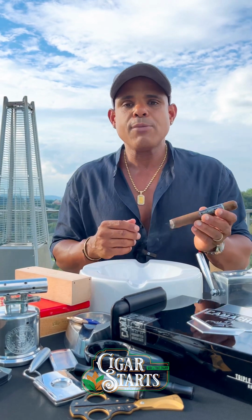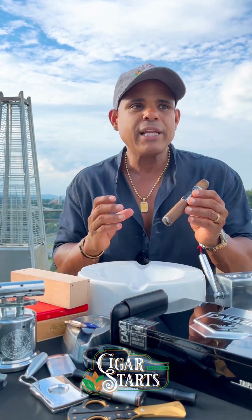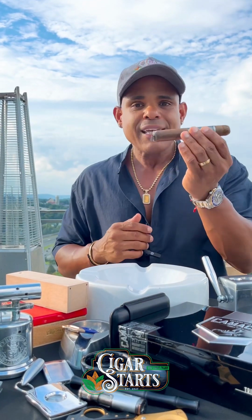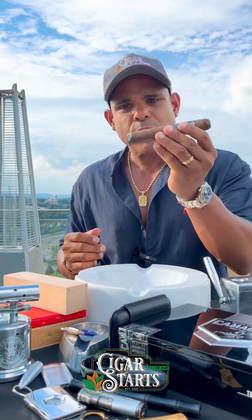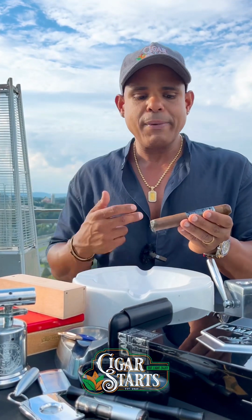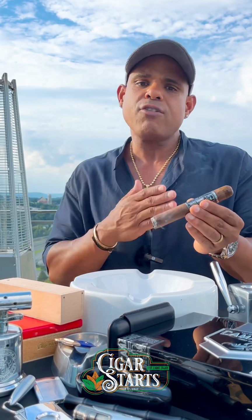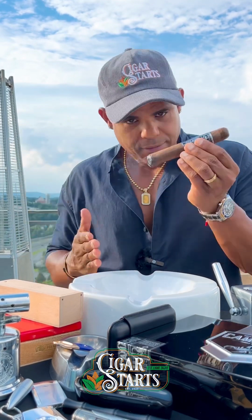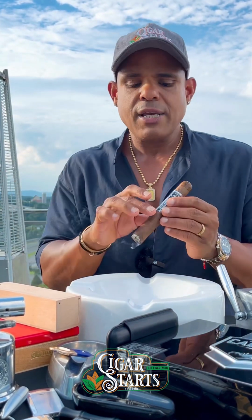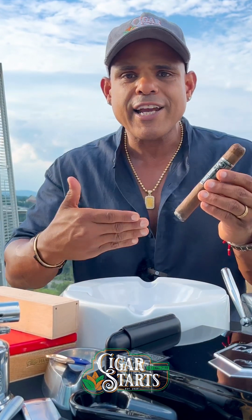Now, with a cigar, the tobacco leaf from seed to right here in my hand generally takes at least 3 to 5 years. Many companies like Davidoff, Camacho also is owned by Davidoff. This cigar easily took 5 years to get into my hand, from seed to right here, or to your shelves, brick and mortar stores. Also, a cigar is made of long filler leaves.